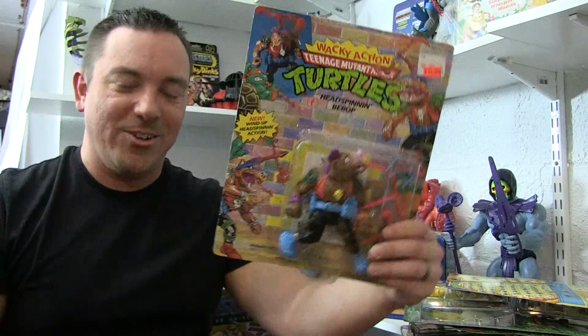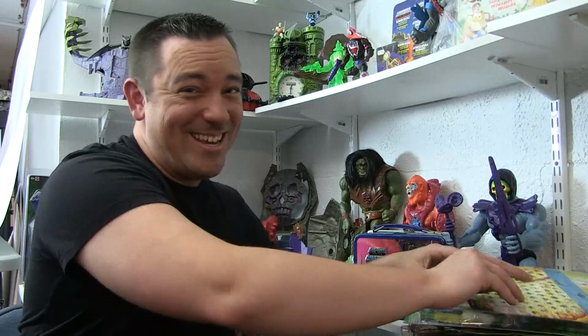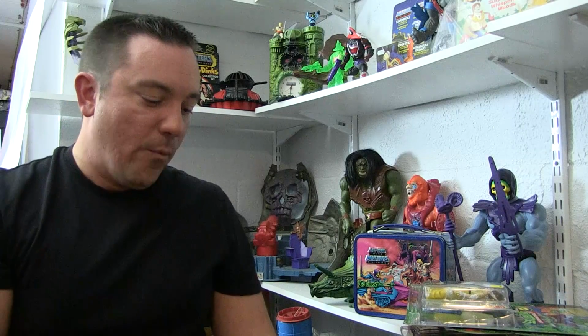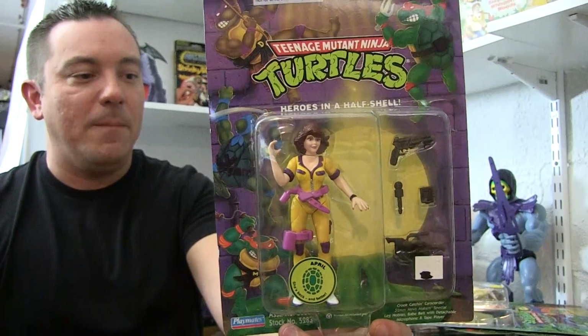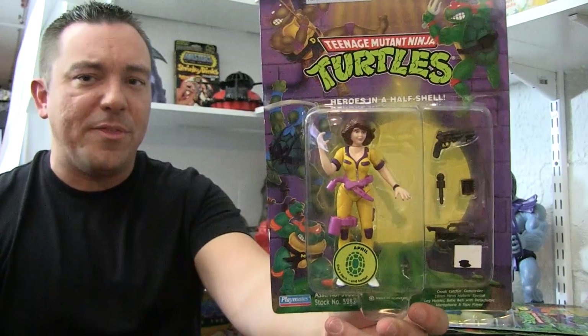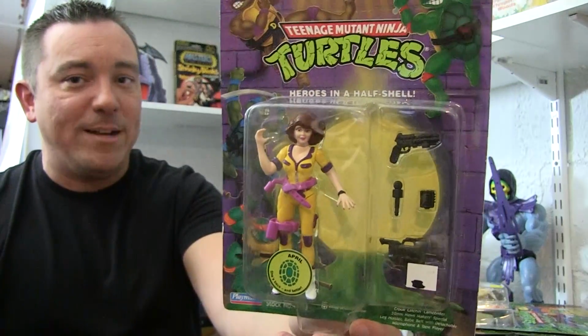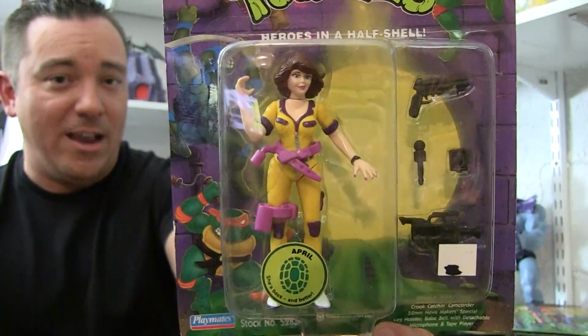I love these carded Turtles, too. Am I going to open them? Will you guys get mad at me if I open any of them? So many April figures, and April's always really easy to find carded. She's just everywhere. So when I saw this one for $5, I couldn't pass it up because I don't have this particular April, I don't think, even loose. So I might even open this one up since it was so cheap and have myself a nice, crisp, mint April O'Neil figure to display in my collection.